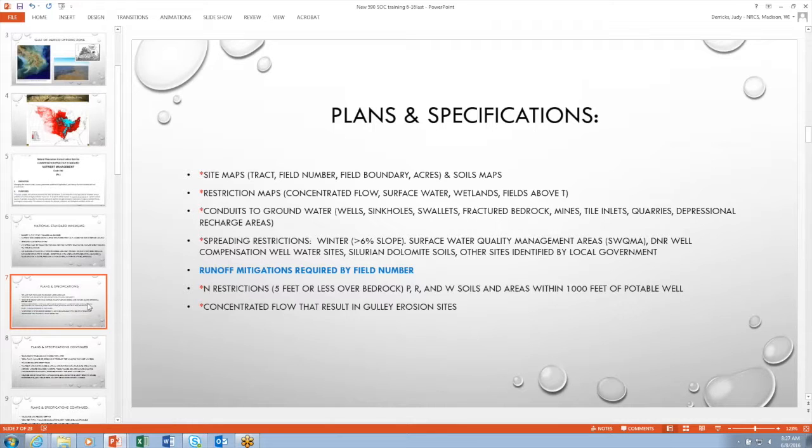So you will start to see where the changes have occurred just looking at plans and specs 2005 versus 2015. The first thing the plans and specs requires in order to have a legitimate 590 plan is that we have site maps. And the site maps we've talked about in the past need to have track, field numbers, field boundaries, and acres. And they need to include soil maps.